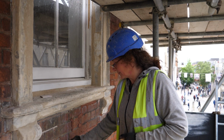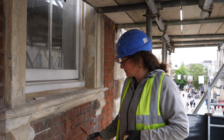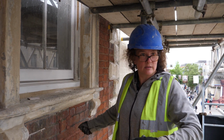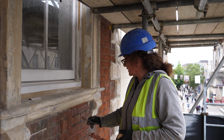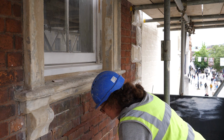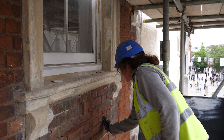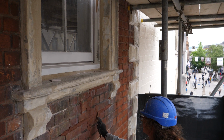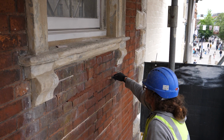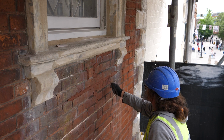So is tuck pointing different to any other type of pointing? It involves the same techniques, really. The only difference is, originally they would have just scored in the black lines on really long strings and whatever, but because I'm just patching in, once you've got the red in, you then scrape it back so that it's flush with the brickwork. As flush as you can.